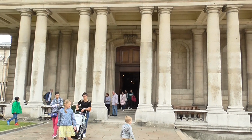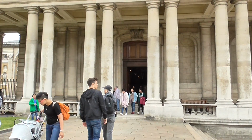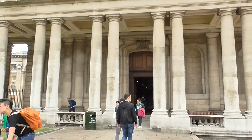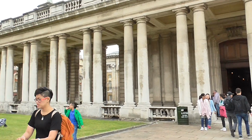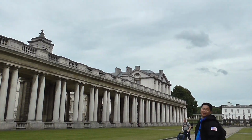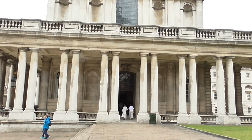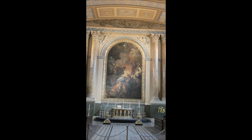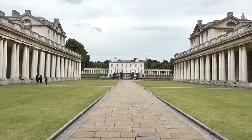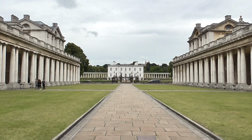Now, as I said, the building on my right is the Painted Hall, and the reason it's called the Painted Hall, James Thornhill painted the walls and ceiling, and it's where Nelson's body lay in state. Now in front you've got the Queen's House, and to my left is the chapel, Greenwich Chapel. Just carrying in front, and then we're going to bear to our right.